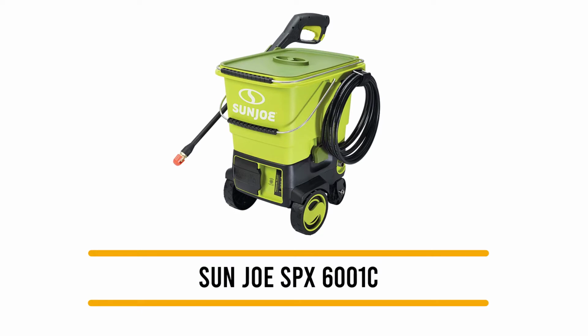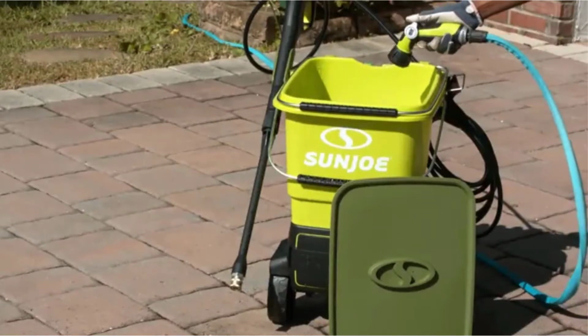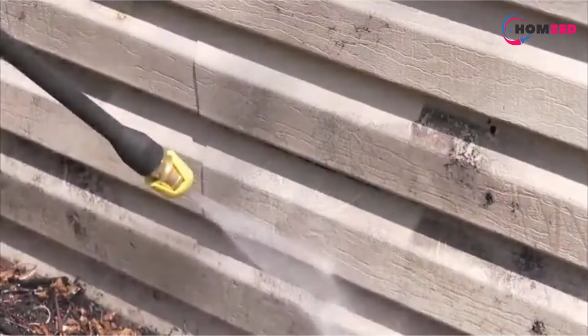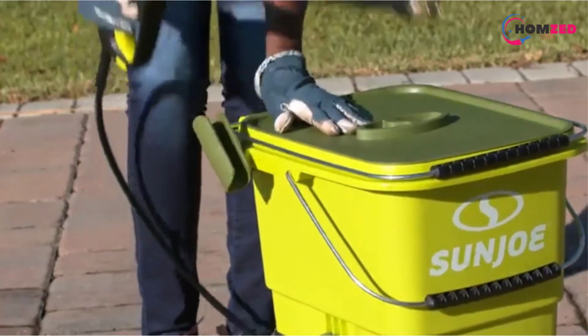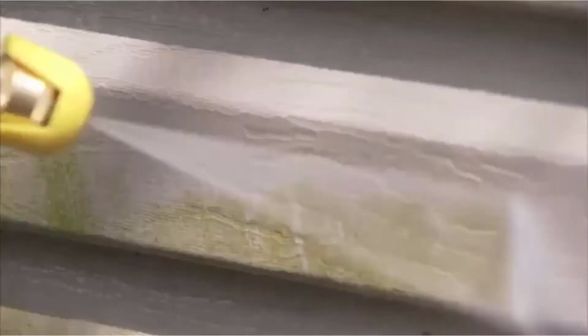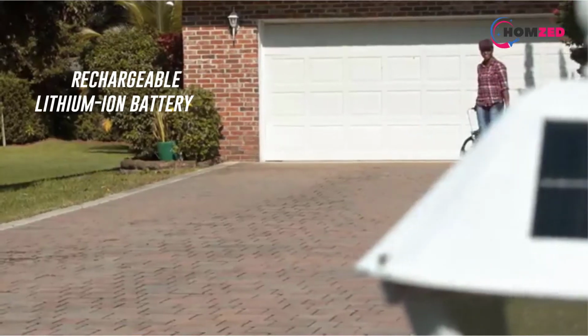Number 3. Sun Joe SPX6001C. This cordless pressure washer from Sun Joe is on the prime. It has an extraordinary internal power of up to 1160 psi. Its pressure select technology allows you to adjust the amount of pressure you prefer, depending on the type of job you are working on.